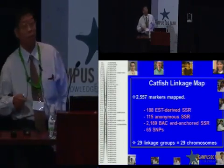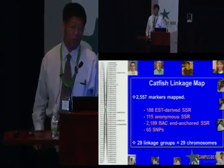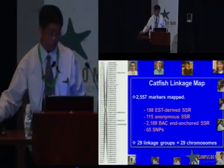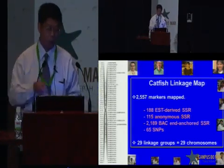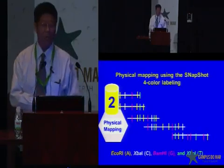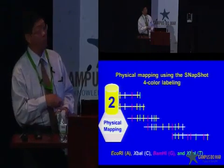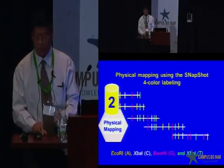Linkage maps having over 2,500 markers, still not the highest quality as good as we would wish, but it's a pretty good coverage genetic map. The next thing that we have been working on is the physical map of the catfish genome, which is really simple.